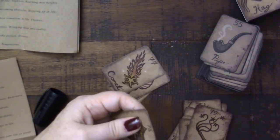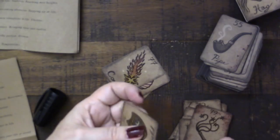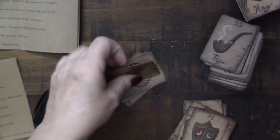Yeah, I'm really, really pleased with these extra cards. I think that there's a lot that you can do with them. I think they're going to enhance the deck.